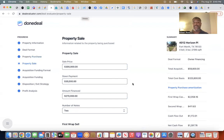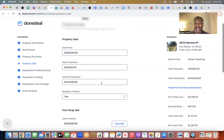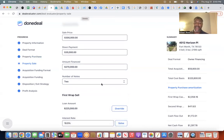So what we're then going to do is seller financing wrap to an end buyer for that same $300,000. We're going to get a down payment. We're going to get 10% down payment, and then we're going to finance the rest. The $270,000 will be our first note that we're going to create, because we're going to create 2 notes on this, a first and a second.